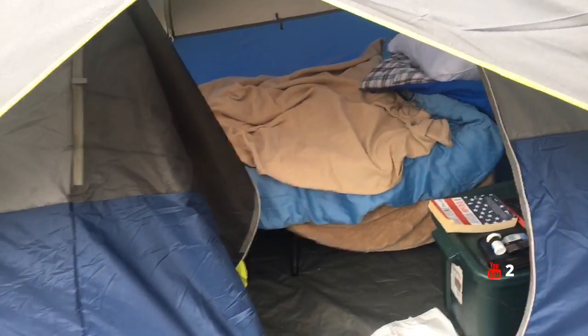So looks like we got a few people here. If you just joined, I just gave a little tour of my camping situation for the next few months. Much better, much more improved, much more efficient. I guess the next few days I'll have to make the cooking process more efficient, but I haven't had to do any cooking yet. So yeah, not much else going on here.